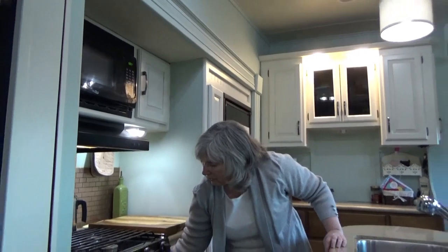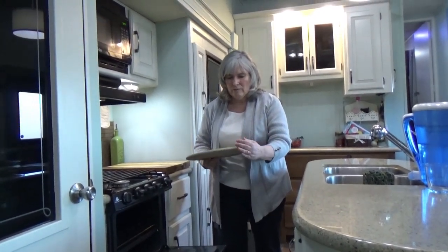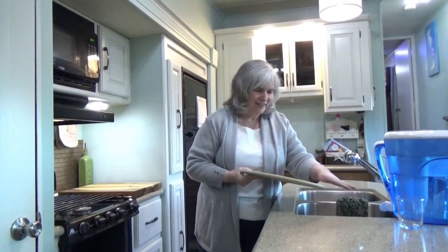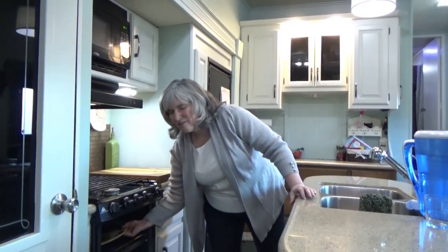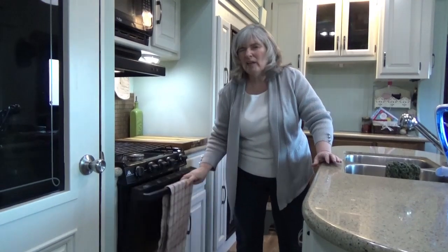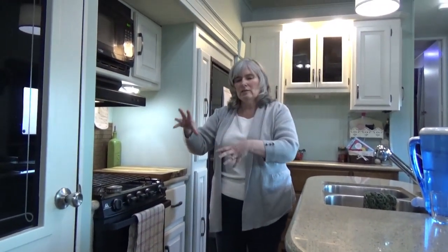One thing that I learned is have a pizza stone. It's really great. We gotta clean it off now. But what the pizza stone does is it distributes the heat in there a little more evenly, so things don't tend to burn. You don't have to rotate things around all the time.